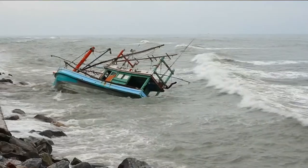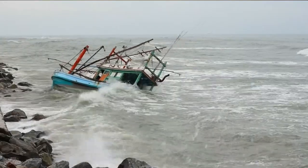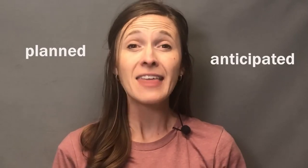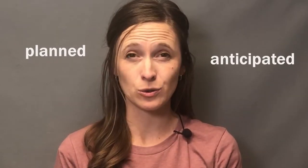Now, when I hear that something's sinking, I picture a boat taking on water and dropping to the bottom of the ocean, but that is not the case here. Sinking funds are for planned or anticipated expenses, and they help you stick to your financial goals. You set aside money for irregular expenses, and then you can pay for them when they come.